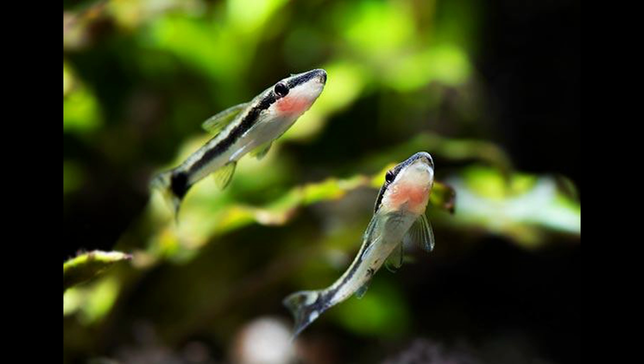As far as water parameters go, this fish will be comfortable in 72 to 79 degrees Fahrenheit, with a pH of 6.8 to 7.5, in slightly acidic water. So again, another pretty easy fish in my opinion. From my experience, I haven't had too many issues with them.